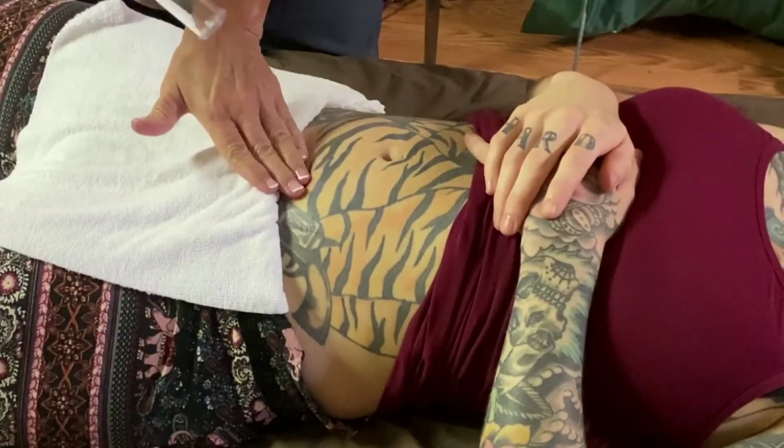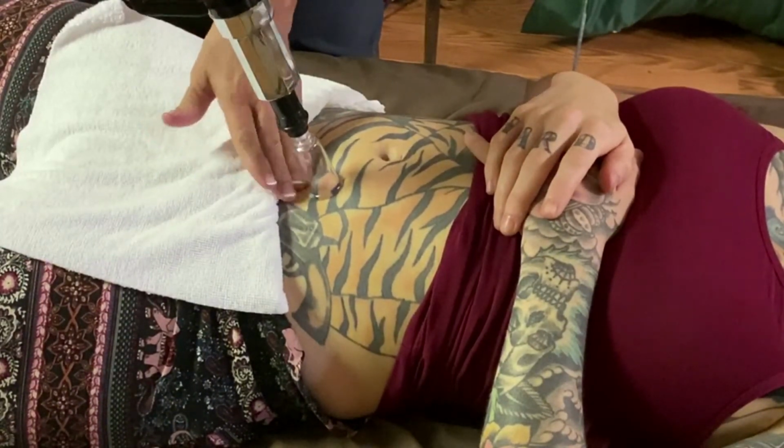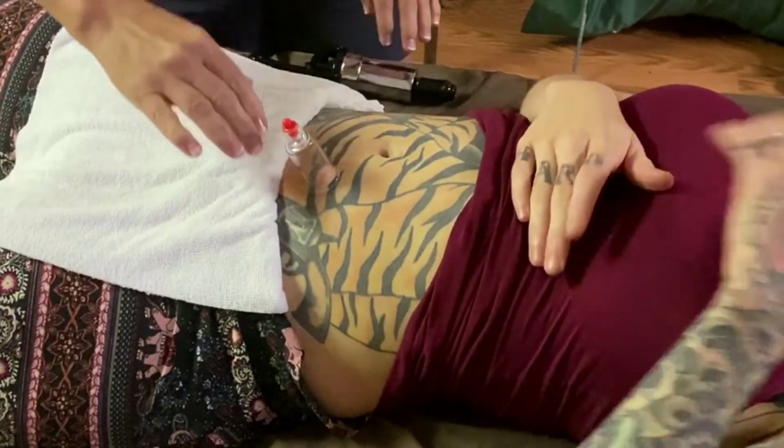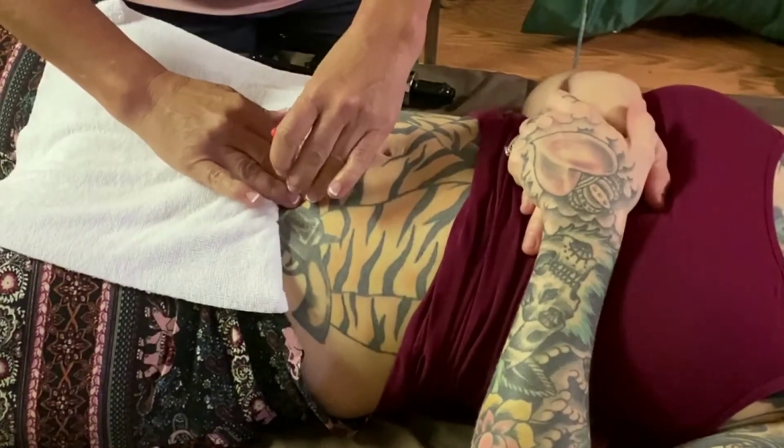So I make sure that I have room for my fingers. So I'm going to pin, apply the cup. I'm only using about half a pump, just enough to pull the skin up. Now it's on. I'm going to go back and pin the tissue and then just stretch.